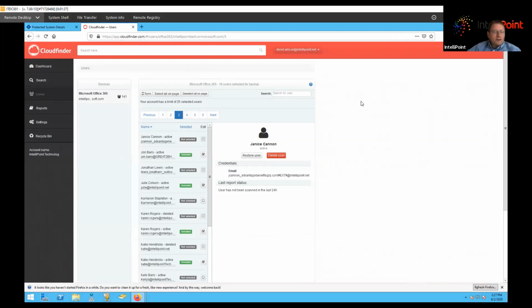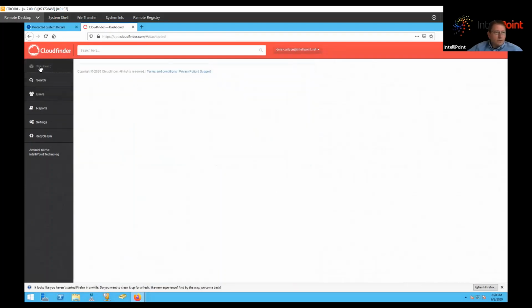CloudFinder backs up your mailbox, your OneDrive folders, and your SharePoint databases. If you're using SharePoint, it will kick right in, and we can restore those files at a granular level. One of our procedures when users leave your business is to use CloudFinder in conjunction with Office 365 to create a snapshot or point-in-time backup of their files for reference. That is in our forms. If you request that, we'll do that for you. But this is the product, pretty simple, cut and dry.